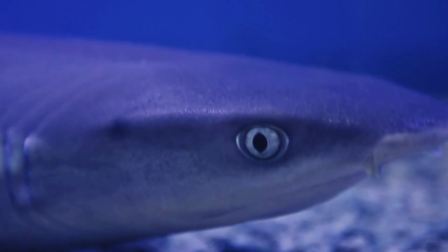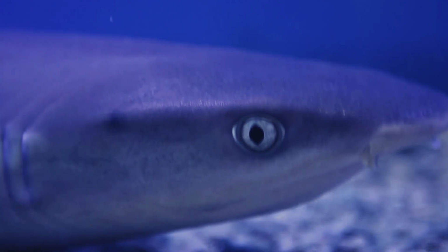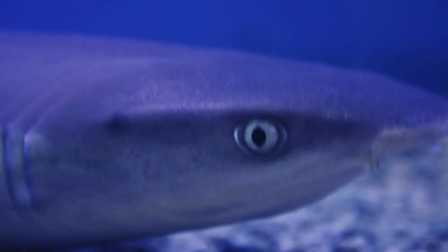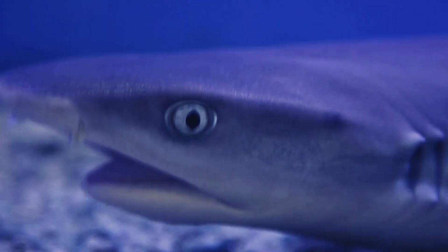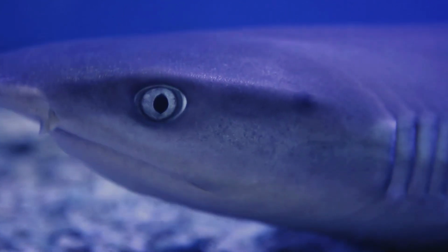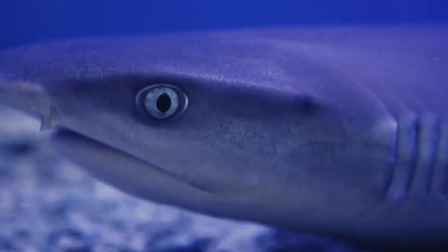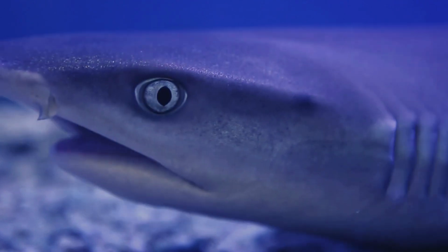12. Skin regeneration. Shark skin is composed of dermal denticles, small modified scales that resemble microscopic teeth. These denticles not only protect sharks' bodies from predators and parasites, but also help reduce drag while swimming, creating a streamlined surface that allows the shark to move more quickly through the water. This is essential for predators that need to be both energy efficient and fast to capture prey.